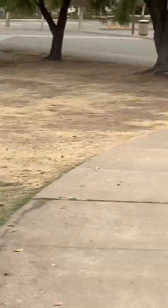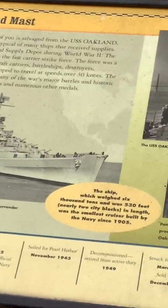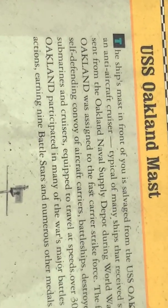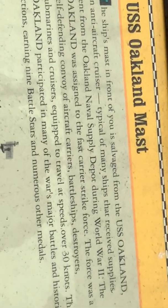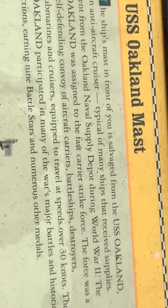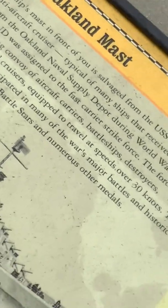But I want to show you this little area. Here we are at the mast. All right, let's see if I can get that. Front view is salvaged from the USS Oakland. So that ship mast was from a military ship, an anti-aircraft cruiser. Yes. There's a bunch more information. Oakland Naval Supply Depot, that'll come into play here in a minute.